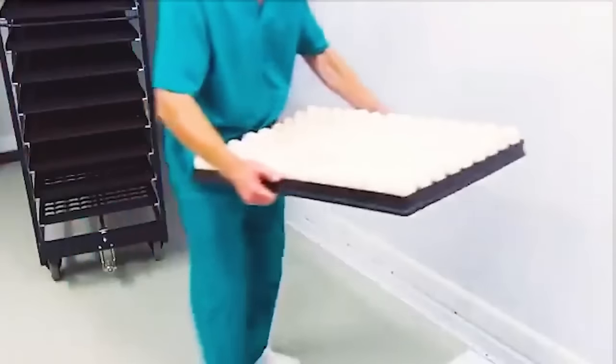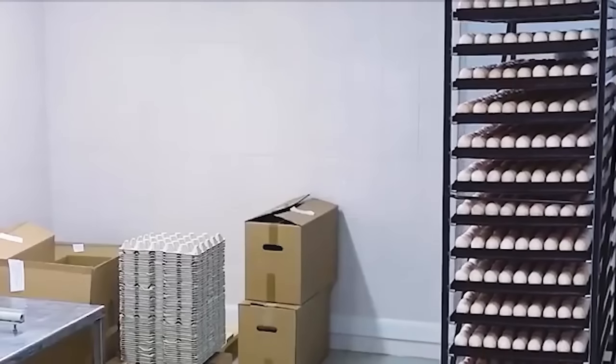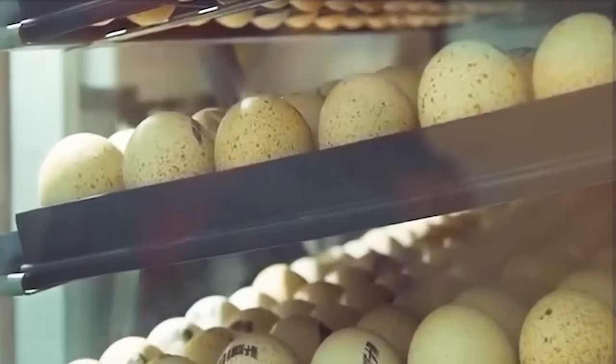Turkeys are typically raised for their meat, which is a popular food item during the holiday season in many countries. Turkey meat is lean and high in protein, making it a healthy food choice for many consumers.